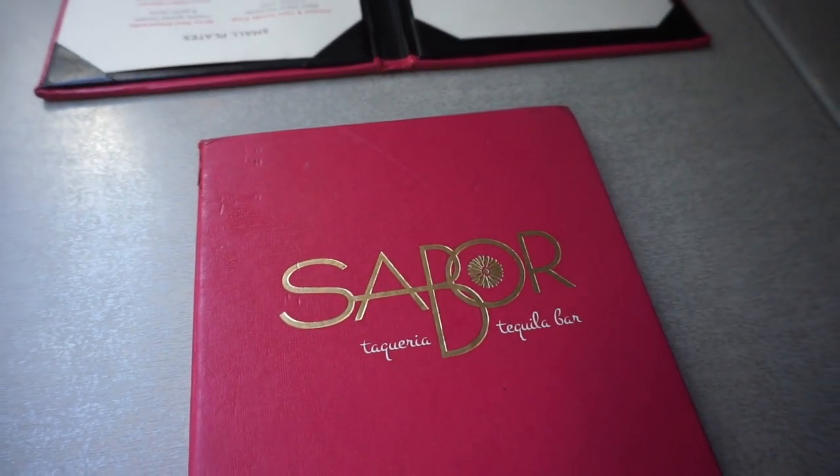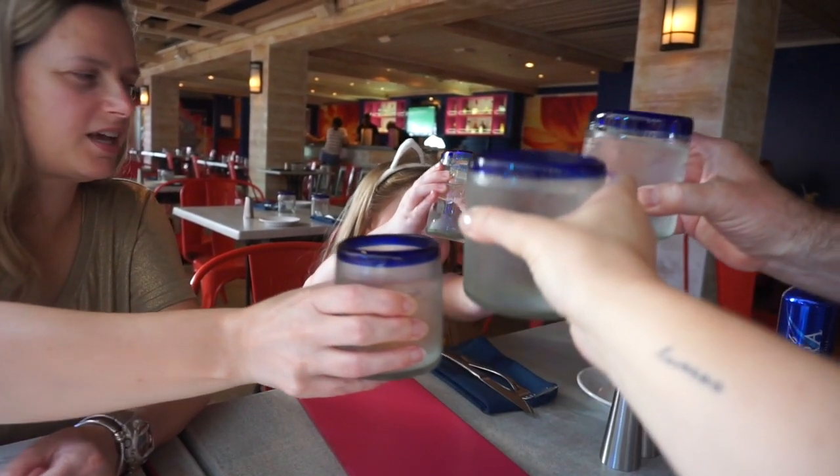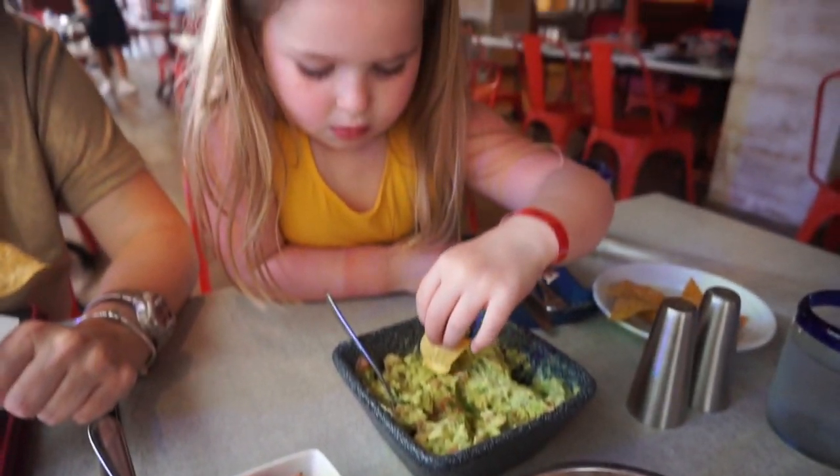I mean, it's expensive, like way more expensive than it should be, but it's a cruise ship, so isn't everything more expensive than it should be? Our food was so good. By far, hands down, the best food I had on the entire trip on board.